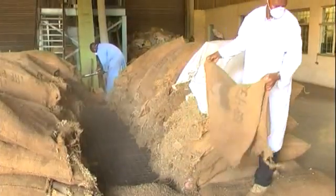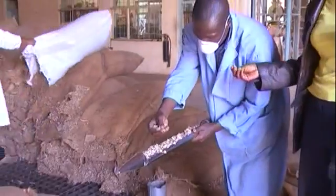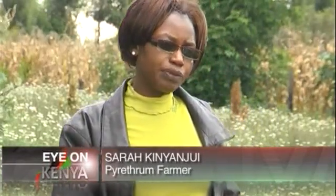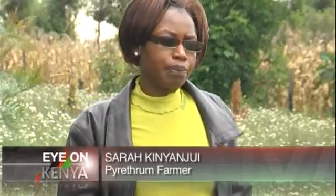Some farmers are already seeing good returns as compared to other cash crops. I have seen it is a good crop because you plant it once and you can harvest it for almost 5 years before replanting it. I have seen this advantage for it because, like other crops, you plant once, then you are supposed to replant it again. You see, that is an advantage of it.